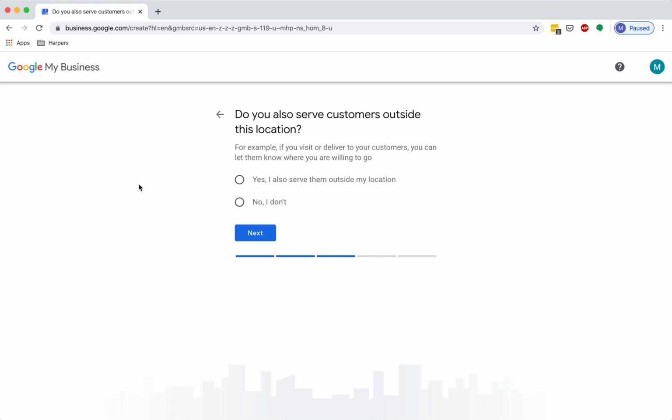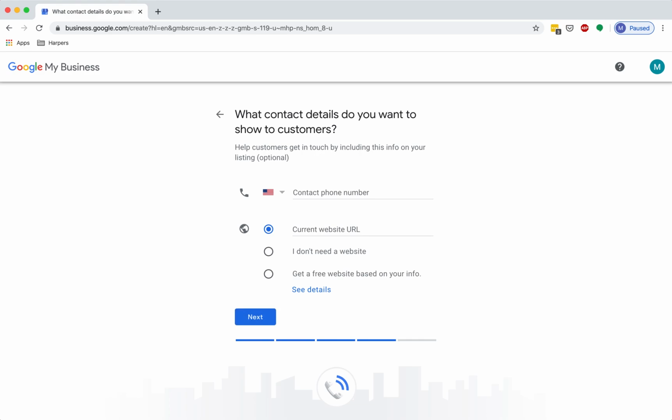This is really more for a business that delivers, like a restaurant, or someone who comes to you like a plumber. Since your school most likely is at your physical location, click No I Don't, and then click Next. Now we get to your contact info, including your phone number or website. For your phone number, you're probably going to want to give your main line. Just make sure whoever answers this number is prepared to direct families to the right place.